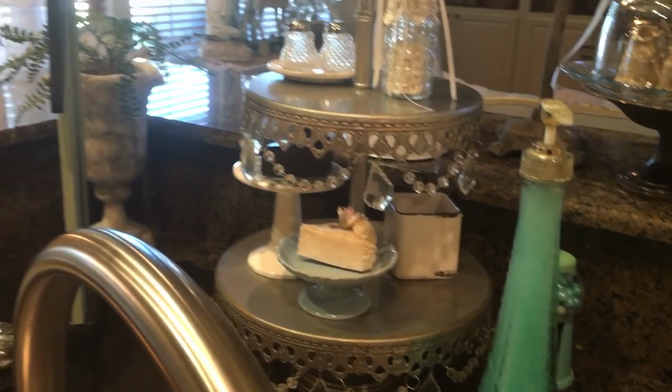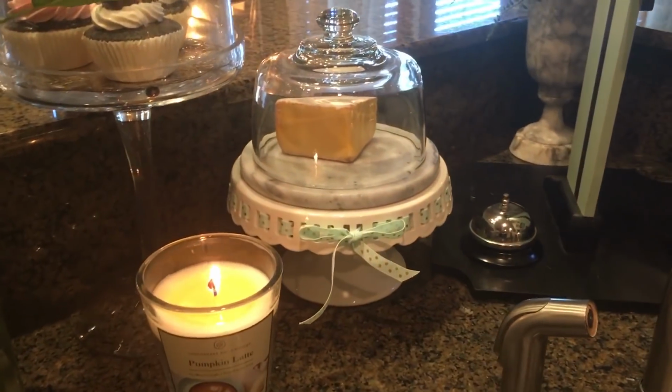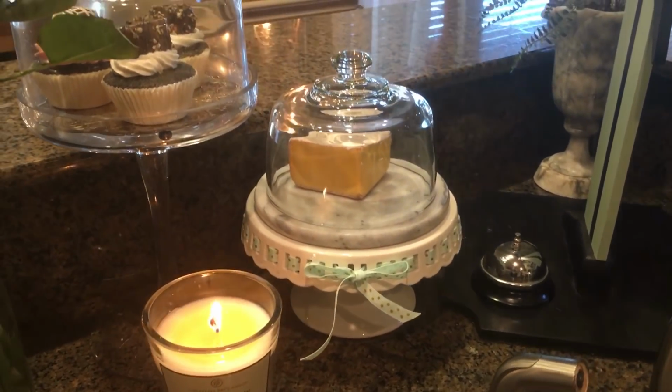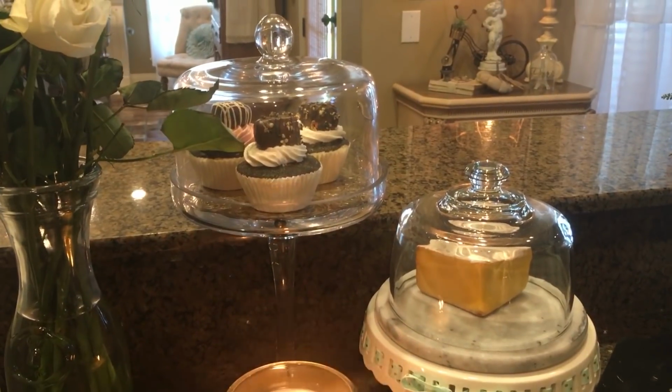I've got all my little faux food here. I got my faux little cheese dome with cheese inside of it. And then I've got my little faux cupcakes that you can find at Hobby Lobby.